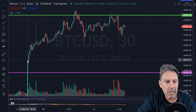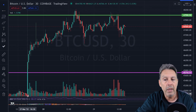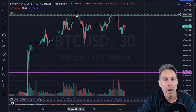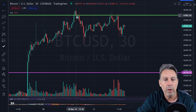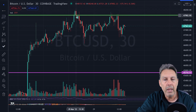So you can see here on March 27th, 2 days ago, we really rallied up in a big way. We crossed this line of resistance that had been giving us trouble all year. We went way past that and ran up to this green line that we were just talking about, which is the high on the year, which is just, by the way, just under $48,000. So if we could get a nice close above $48,000, that would be a good signal.